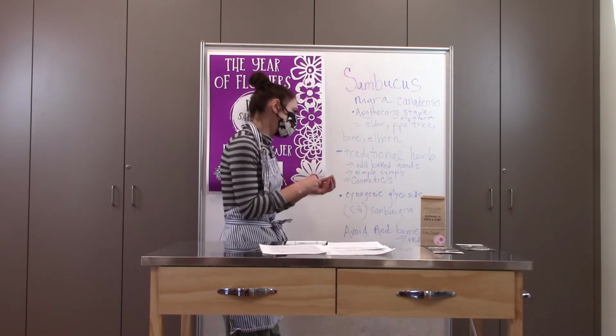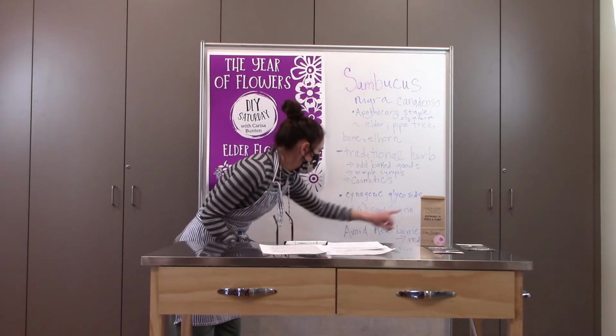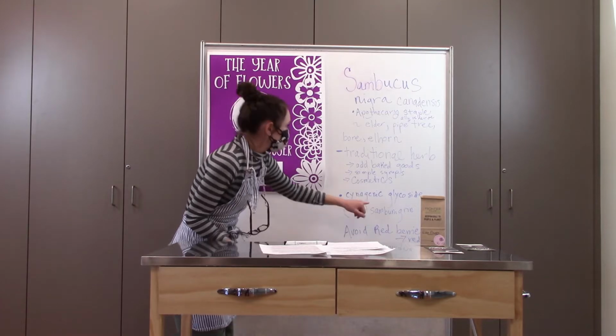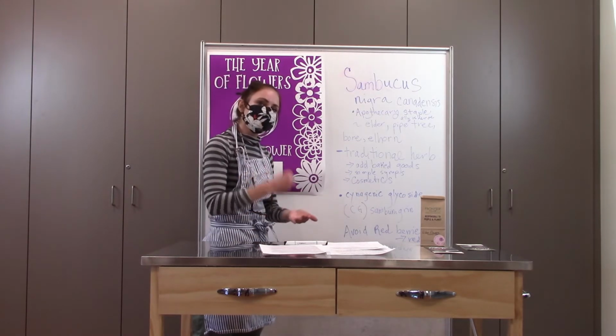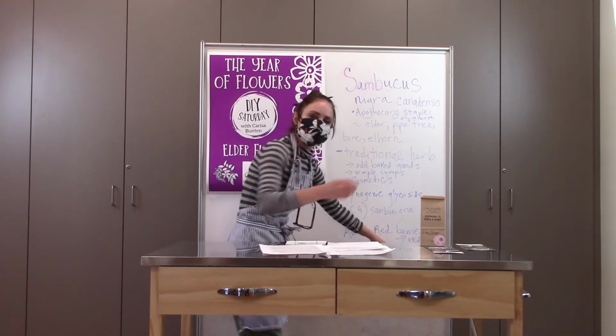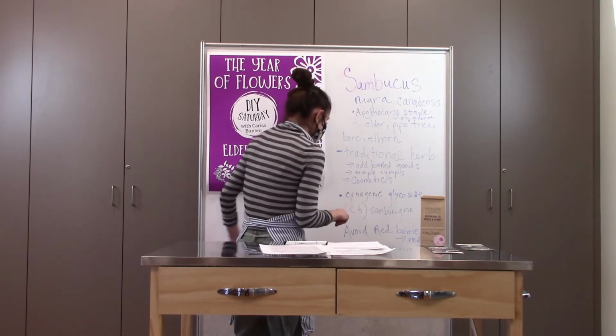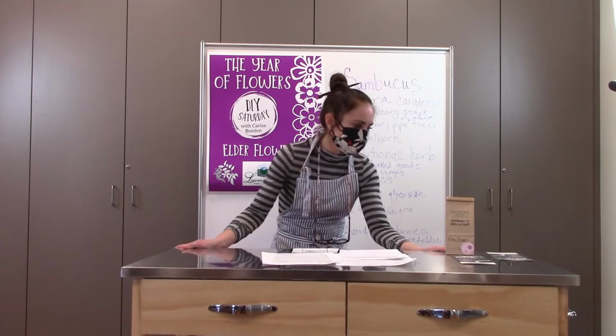And again, I'm just going to touch on this one more time. The cyanogenic glycosides, or the CGs, can sometimes cause mild upset. So that's why we're always going to avoid the red berries, the species that creates the red berries, and all that's in here. And that's also why we're always going to do a few other things so we don't have to worry about getting a tummy ache.